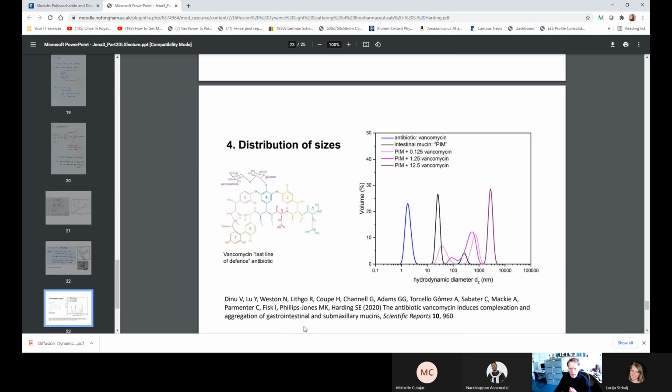This is from a recent paper with Mary, actually, because Mary's coming on straight after me. There's Mary. We published a paper in Scientific Reports last year on the effects of the antibiotic vancomycin, which causes complexation and aggregation of gastrointestinal and submaxillary mucin. So this cute little molecule called vancomycin is a small peptide, a seven peptide molecule with two sugar residues, glucose and vancosamine, on it. And this is a very important antibiotic. It's called the last line defense antibiotic against bacterial disease.